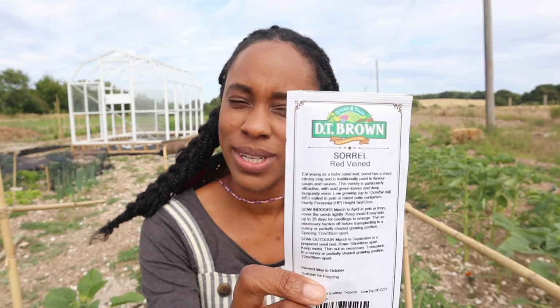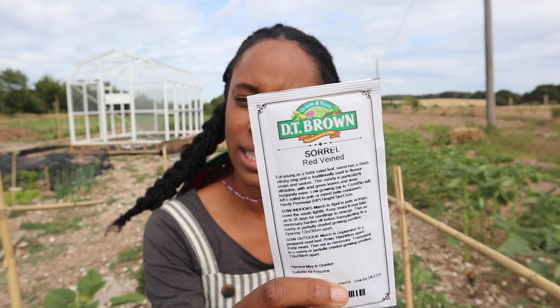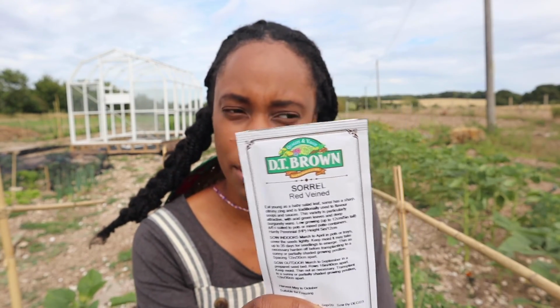Next we have red veined sorrel. I haven't grown this yet, but I've heard a lot about it. It's really nice in salads. I'm yet to try it out. Most of these vegetables I've never really tried before, so this is just a new experience. I'm very open-minded to trying these new type of vegetables and see how we like them.